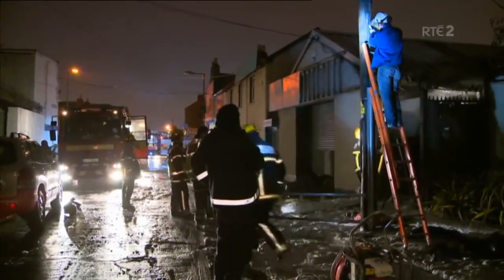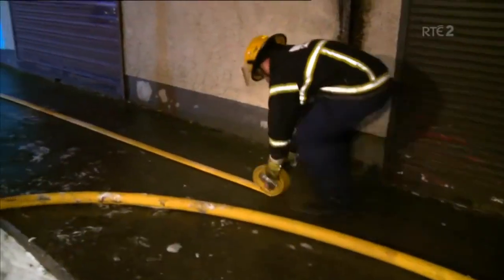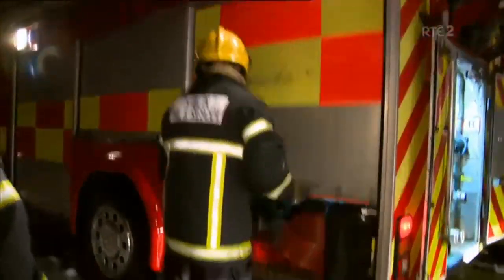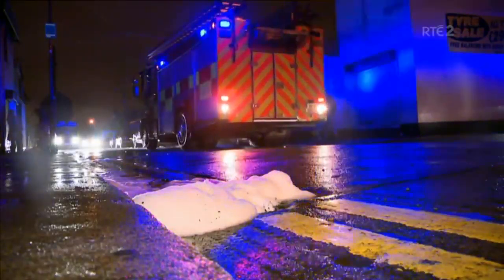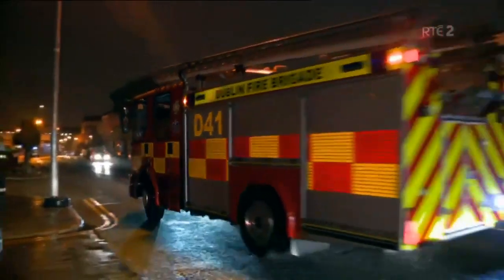The most important result when we attend a situation like this is that, number one, obviously there's nobody injured, be they members of the public or firefighters, and also that the fire is extinguished in its fullest form. So when we drive away from that incident and everybody is in one piece, no injuries, the fire is extinguished successfully and we're ready to roll again, then in our books that's a success.